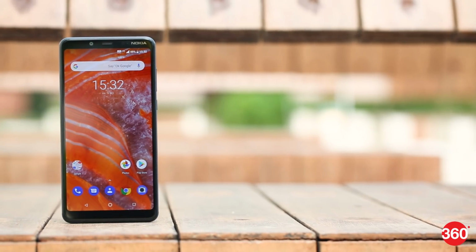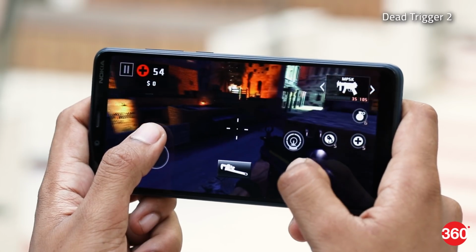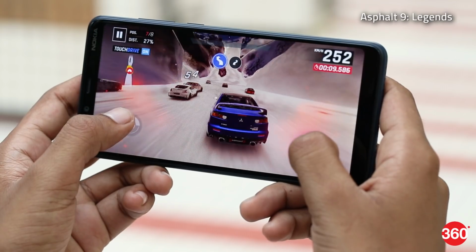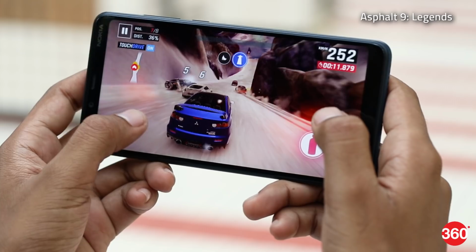To call the Nokia 3.1 Plus's benchmark scores weak would be an understatement. We were pleasantly surprised that Dead Trigger 2 ran smoothly, though levels took a while to load. On the other hand, the new Asphalt 9 Legends was too choppy and simply froze after a point.